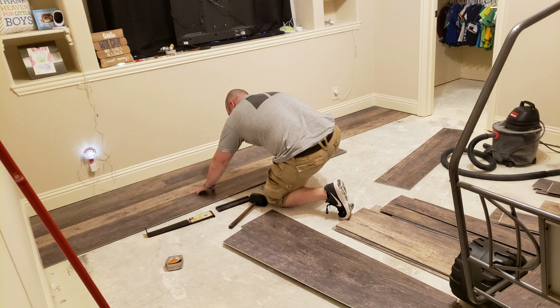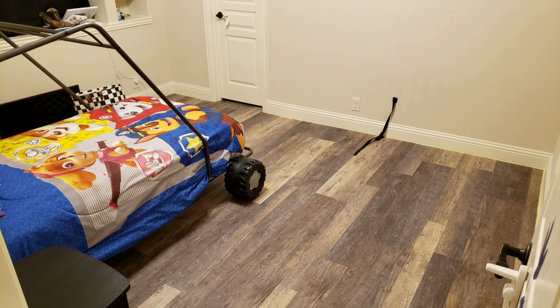It took us a day and a half to do this room because we haven't done it before. That was our first day. It was a little bit intricate. If you look down into the closet area, going around that was not an easy thing to do. Oh, and there's the tools that I just talked about. You use them on every single plank. And then there's the end result, guys.